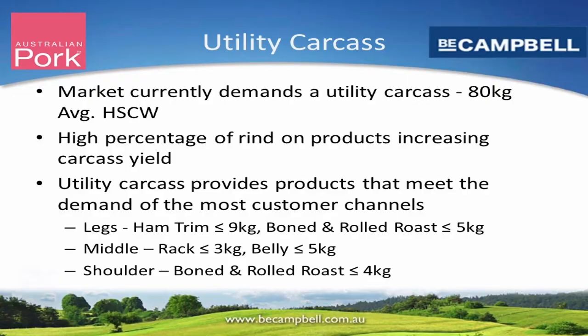So, what does the customer want? So look, we believe that an 80 kilo carcass is what we call our utility carcass, which is fit for most markets. What you'll find is at the moment out there at the retail level, there's a lot of product that still remains rind on. So it means we're selling the cuts of meat with the skin and the fat still left on. So that's very good for yield. And that's a big factor that comes into this, is yield.